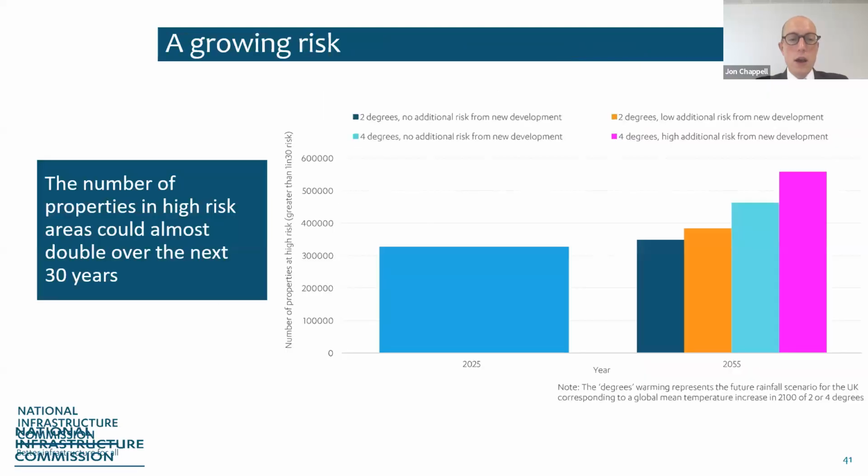And so the critical thing that we highlighted in our report is that, as the Commission's first report on flood risk management and planning highlights, surface water flooding is a massive and growing problem. The number of properties at high risk, that means having a 1 in 30 year risk of surface water flooding, could double over the next 30 years, and that's because of climate change. You can see 2 and 4 degrees scenarios modelled here. Population growth, but also what we call urban creep.